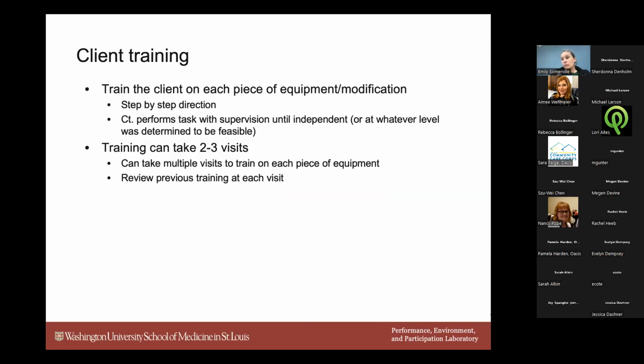So the OT will visit the person again after the modifications are obtained and installed and work with the client to train them with each piece of equipment or each modification that's actually made. So giving them step-by-step direction. Sometimes it's verbal instructions, sometimes it's written instructions, sometimes it's pictures, just whatever will work specifically for that individual.